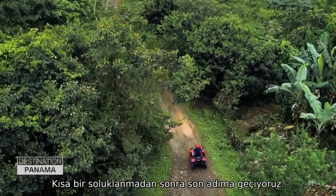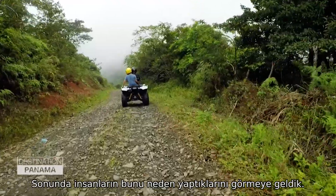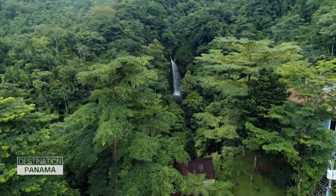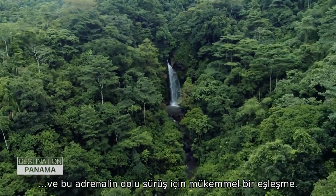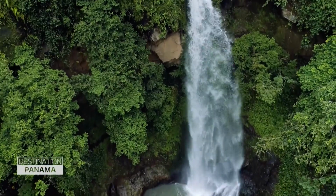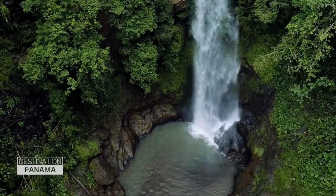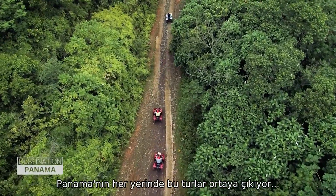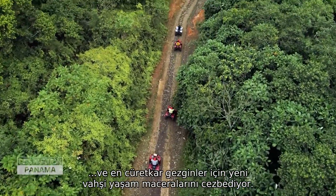After the panoramic pit stop, we get going for the final haul. At last, we arrive to see why people are making this trek. It's for the 31-meter waterfall, known as the Tavida Waterfall, and it's just the perfect pairing for this adrenaline-filled drive. All over Panama, these tours are springing up, enticing new wildlife adventures for the most daring of travellers.